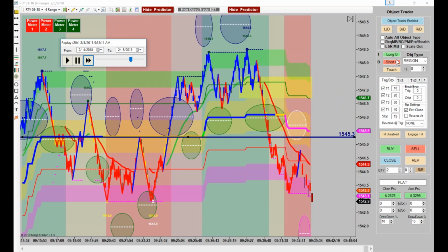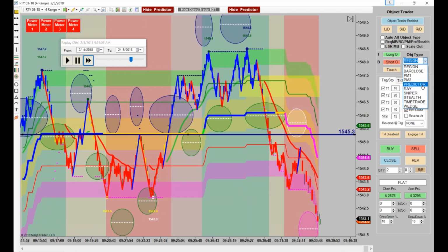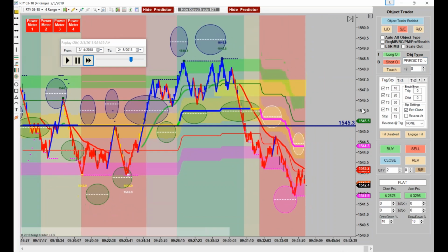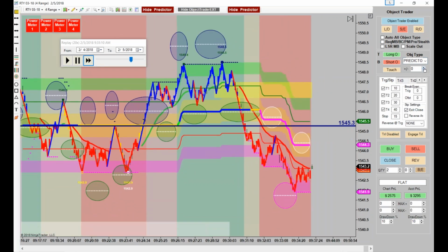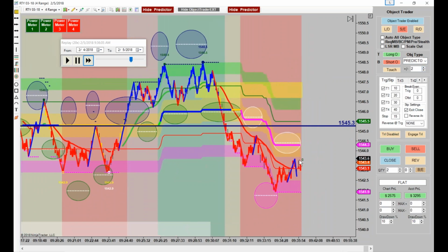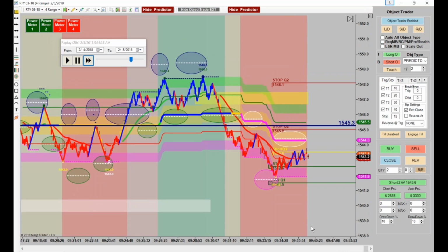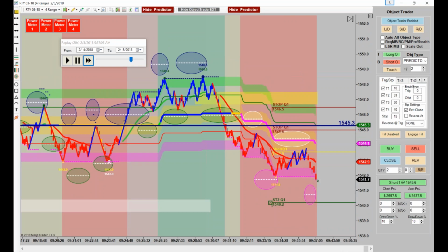I may go too fast on that, but maybe not. Let's just do predictor instead. There's predictor. Touch plus 2. If it doesn't get past predict, there you go. Just got it. Put our stop right at the swing. And you just got you another nice trade. Okay? That's the way you do it.